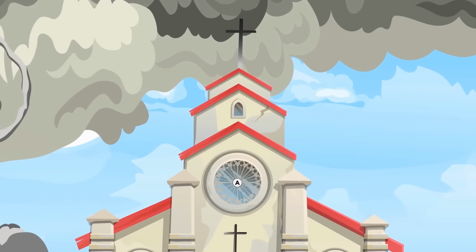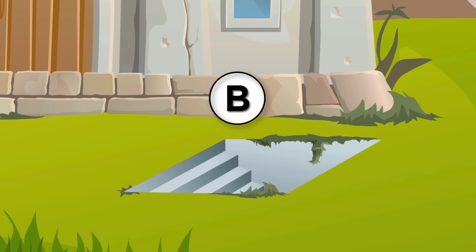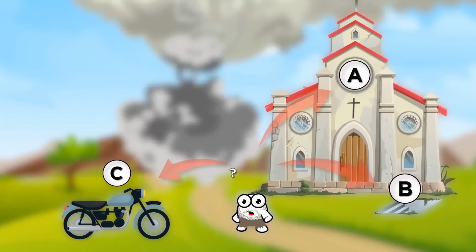Do you A, take the stairs to the top of the church's spire, B, head down into the church's basement, which is filled with vampire bats, or C, take the motorbike and ride away full throttle?